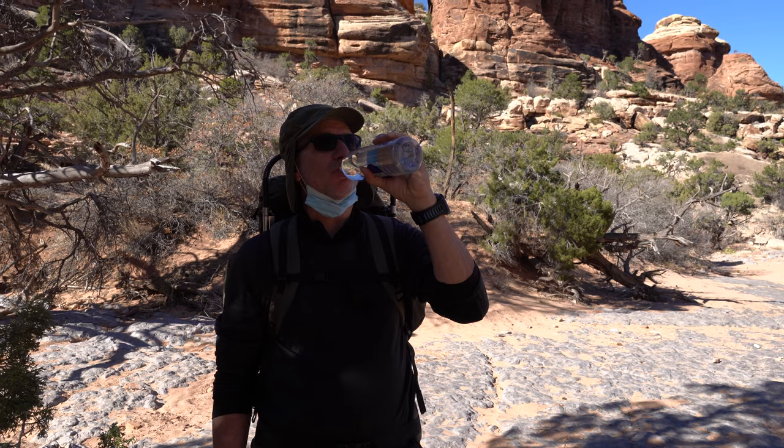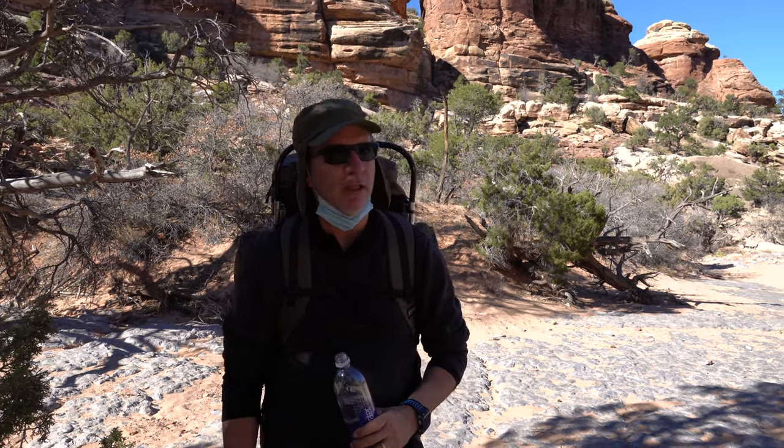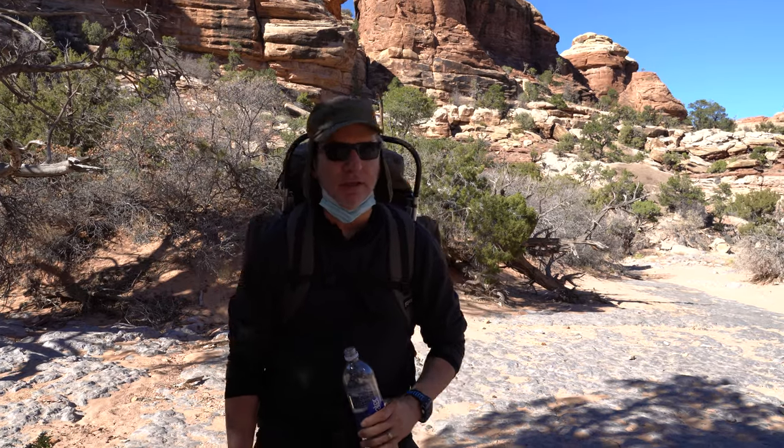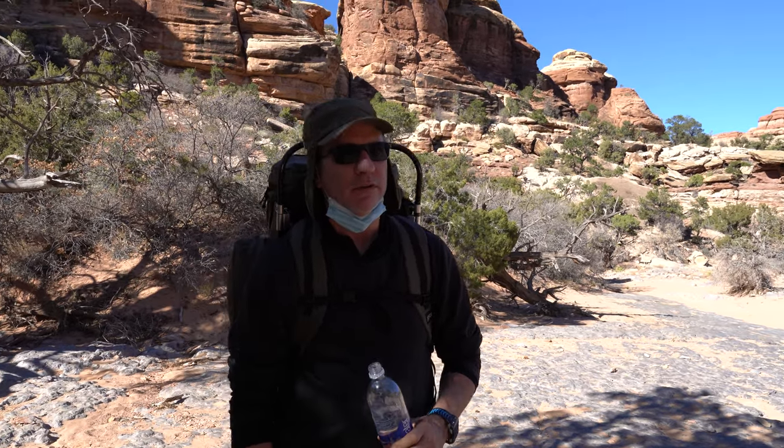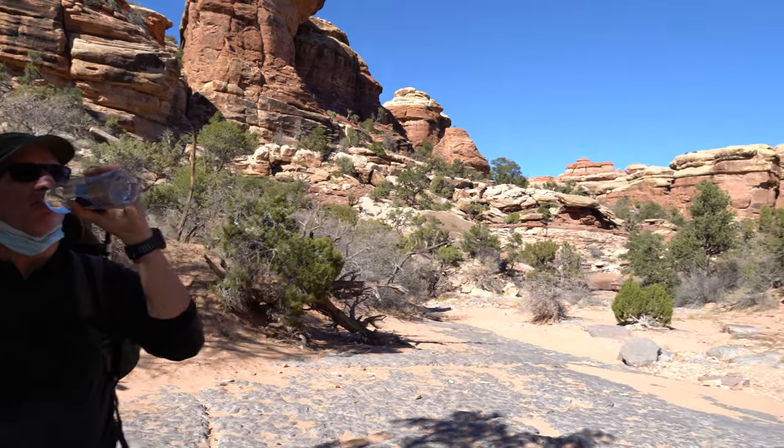Back at the bottom of Elephant Canyon. It was really not so bad coming down. It's a good trail. Yeah. I mean, a lot of elevation change, but it's built well with steps and things. Yeah. If you have a bum knee, go that way. Mm-hmm. Not the way we went up.